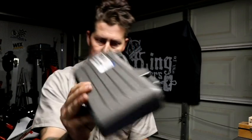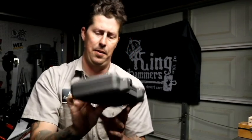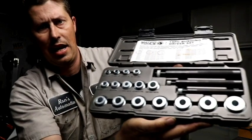Alright, next item up, because you guys missed Monday, I picked up this Matco 19-piece bushing driver set. Part number is BDS 19. Let's open it up and take a quick peek, shall we? Look at that, it's nice, isn't it? Why? Mainly flywheel bearings. If you're doing a clutch and you have to replace the flywheel bearing, yeah, you can get away with using an impact socket and a hammer, but it's always better if you have the actual tool for the job.